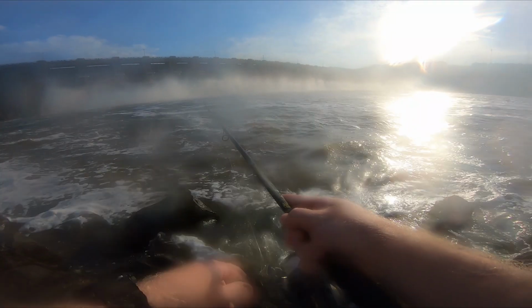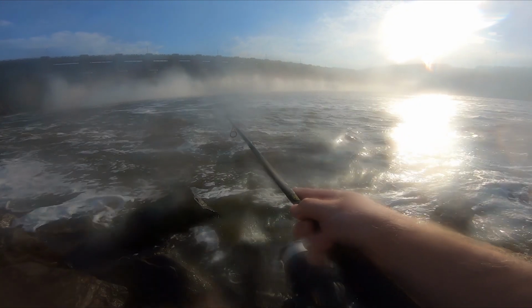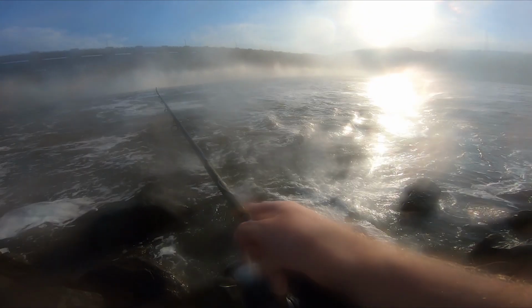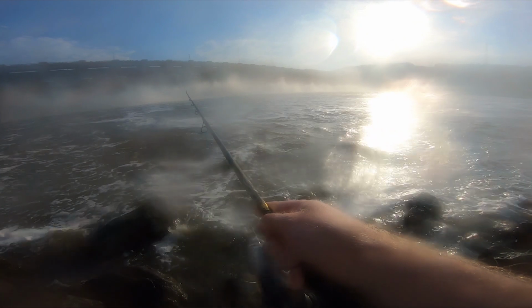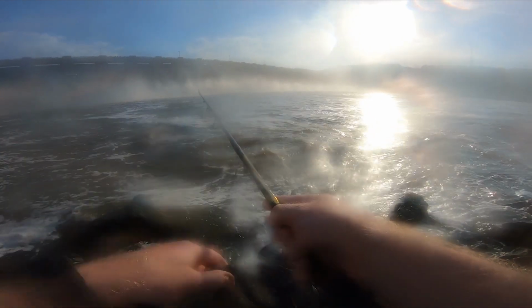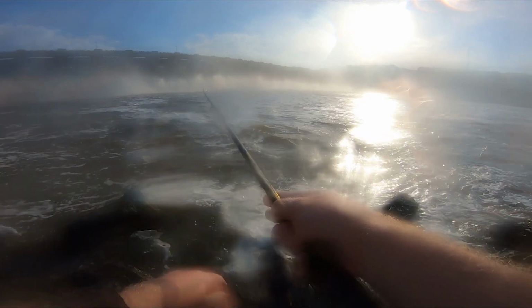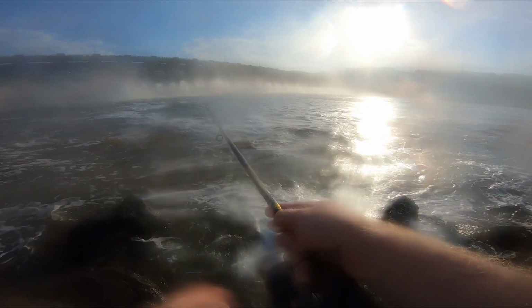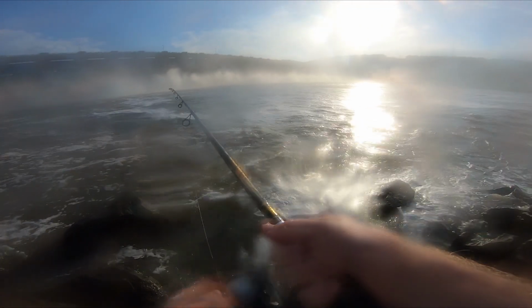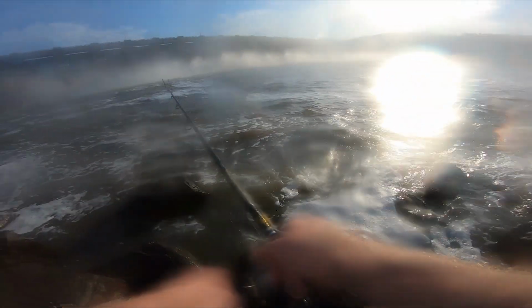I can only imagine how bad this video is with all this mist flying everywhere. I'd like to get on some big fish again. These last couple little dinks I've caught, but again, I'm happy to be catching fish. Nick caught himself a nice hybrid. I've yet to catch one of those. I'd like to do that. I think that would be a lot of fun.